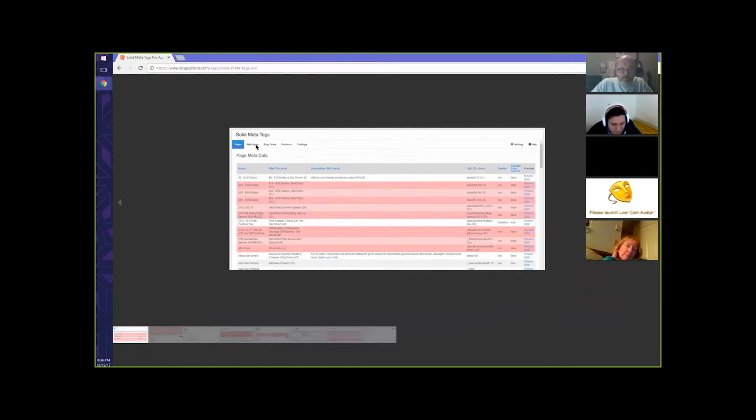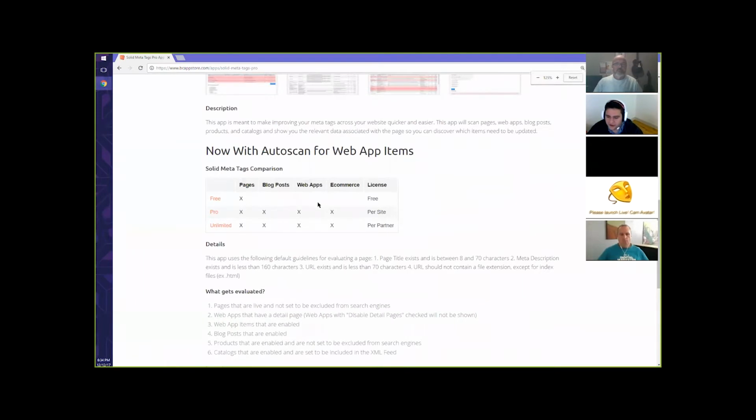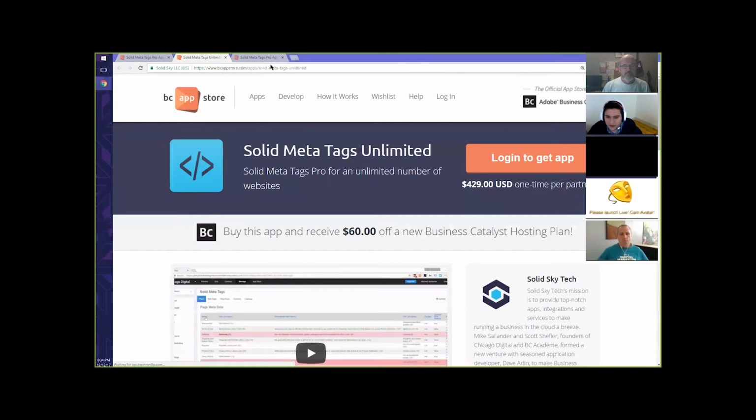Sorry, just to clarify, in one of the most recent updates, the free version has pages only, right? Yeah, free version is pages. The pro version includes blog posts, web apps, and e-commerce. And then there's also an unlimited version that's a little more expensive, but if you're going to put it on every site like we do, it's probably worth it.